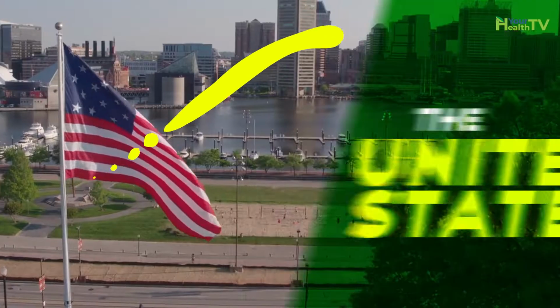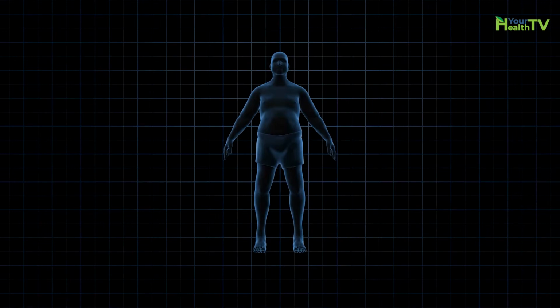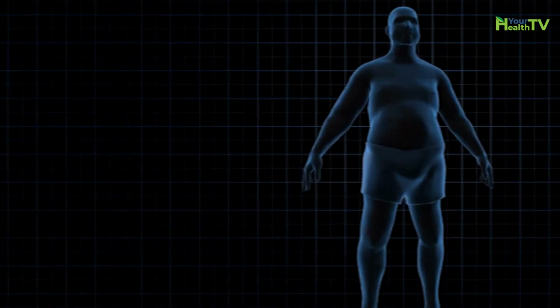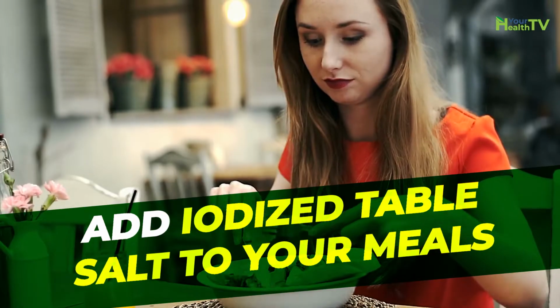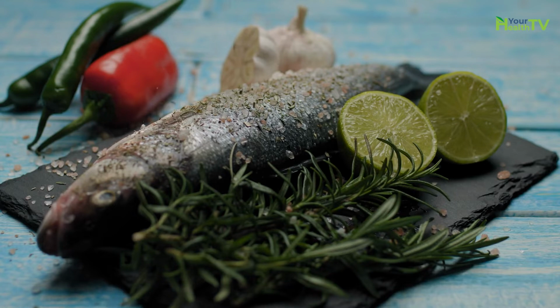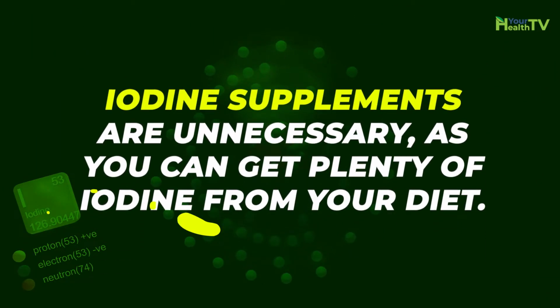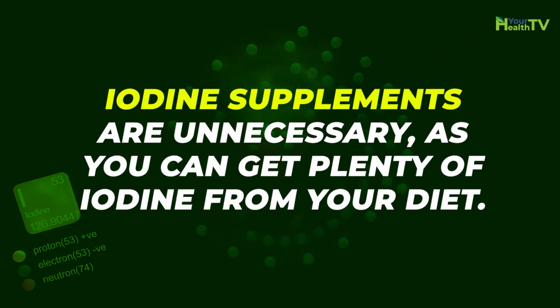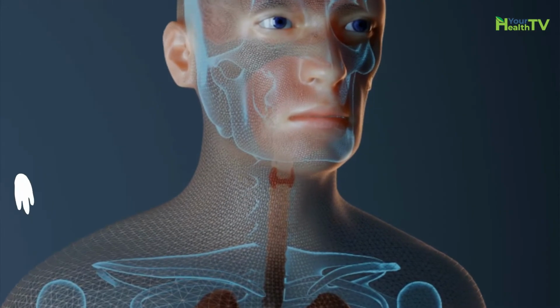However, it's less common in people from developed countries like the United States, where iodized salt and iodine-rich seafood is widely available. If you have an iodine deficiency, consider adding iodine table salt to your meals or eating more iodine-rich foods like seaweed, fish, dairy, and eggs. Iodine supplements are unnecessary, as you can get plenty of iodine from your diet. Some studies have also shown that getting too much of this mineral may damage your thyroid gland.